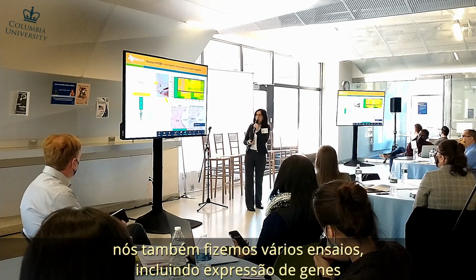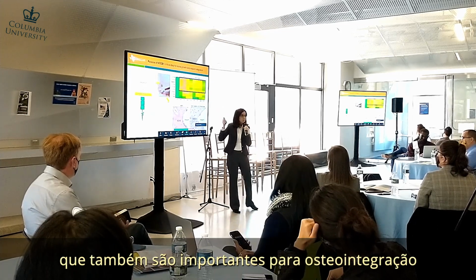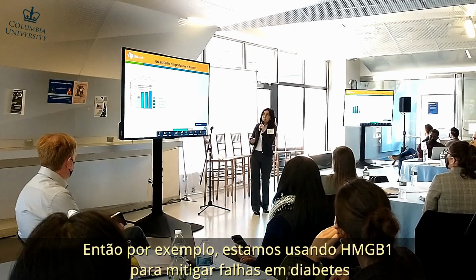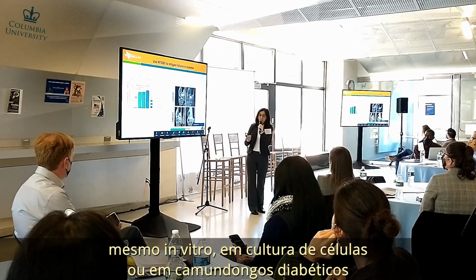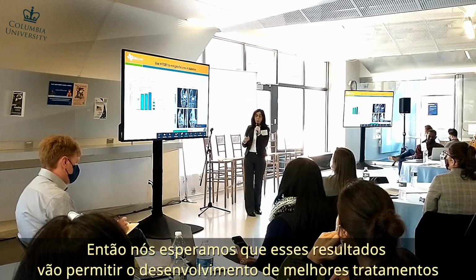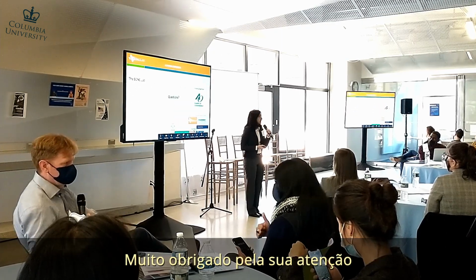Then we also did several assays, including gene expression, and we saw that by inhibiting HMGB1, we mitigated the stem cell markers, also important for osseointegration. So now we decided to deliver this protein in situations when we can have a failure. For example, we are using HMGB1 to mitigate failures in diabetes, and we have observed that in our models, even in vitro, in cell culture, or in diabetic mice, we are able to rescue the osseointegration when we deliver HMGB1 to these animals. So we hope these findings will allow for better treatment in populations suffering from health conditions. Thank you so much for your attention.